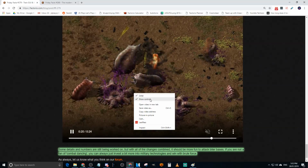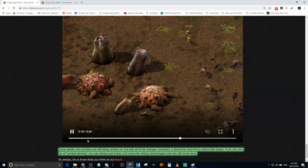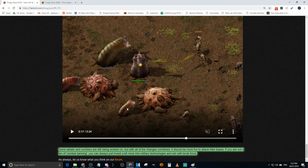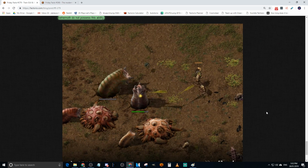Different types of worms. Turn off loop. Bring the play back. Yeah, so that's a small, a medium, a large, and a behemoth. Wow! Finally, behemoth biters. Combat just got different. Behemoth worms. Behemoth spitters, worms, the whole works. Well, we already had the behemoth spitters. Yeah.